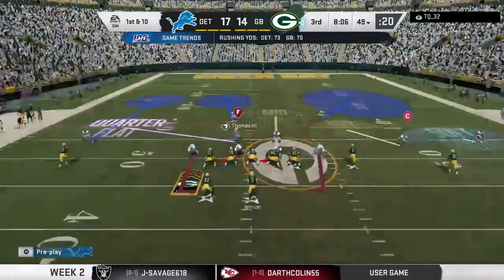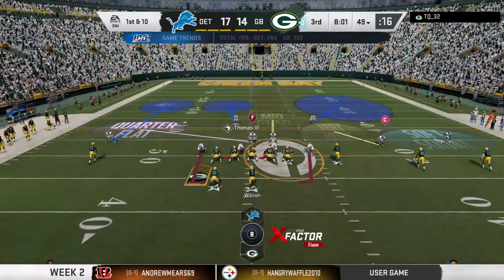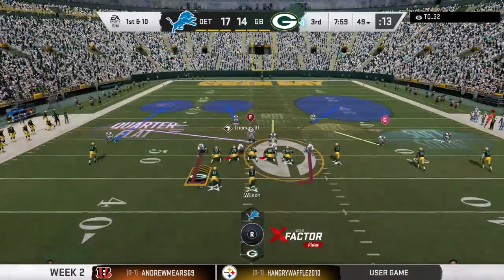Here we go. Check safety. Hey, watch it. Hey, zero.